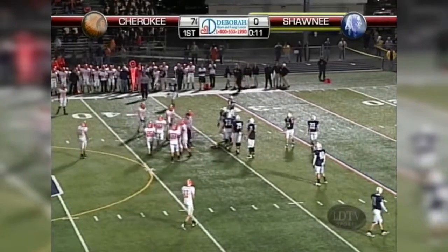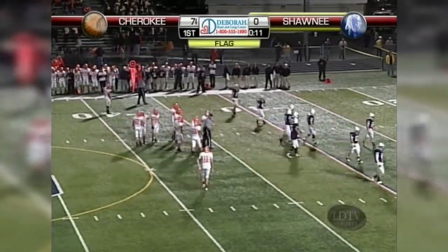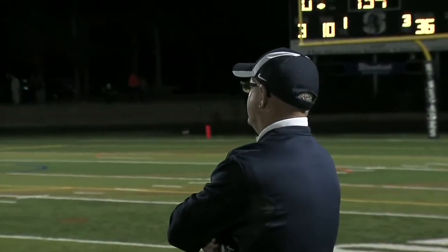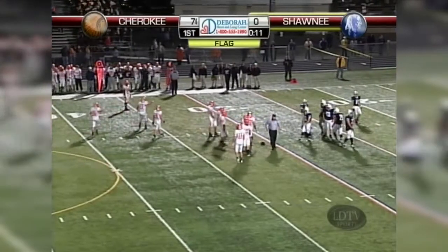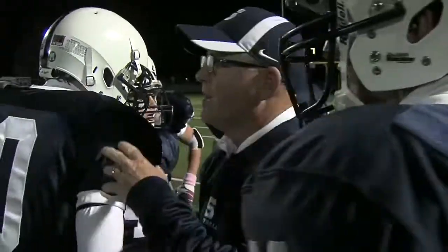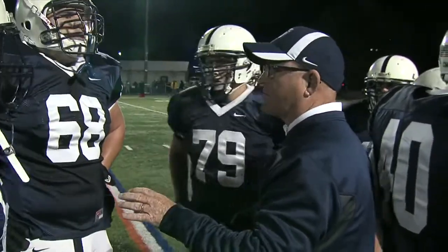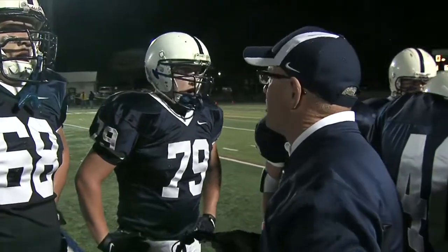And here's another offensive false start. So that's going to make third down even longer for the Renegades. That's the third false start for this offensive line. Yo, offense, kids, can you guys stop beating ourselves? Can we do that? We're beating ourselves.